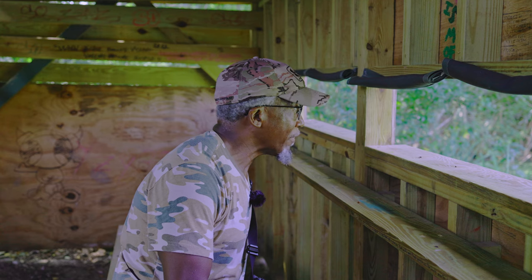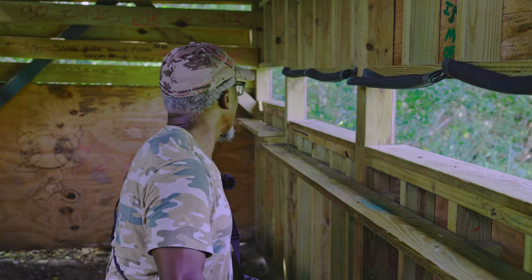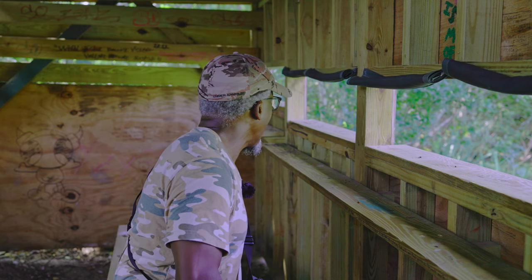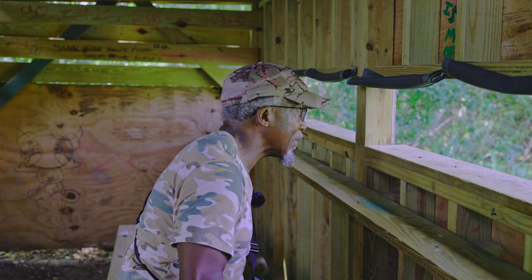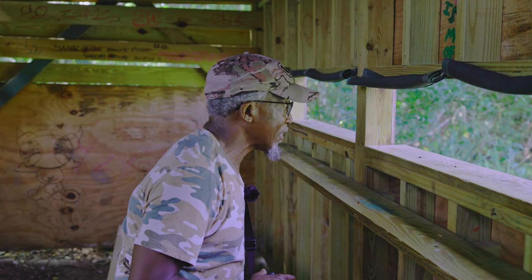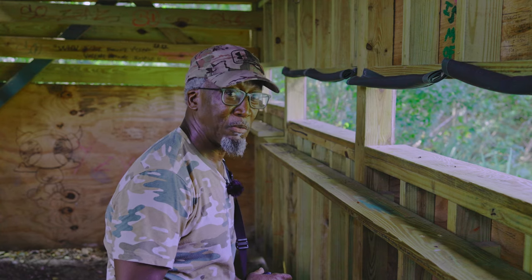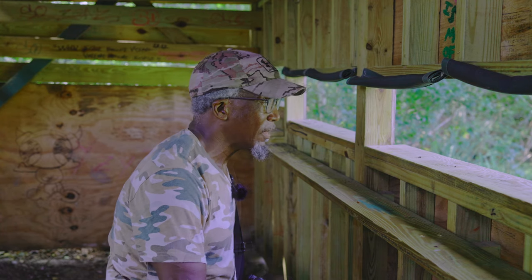So I've heard birds nearby. I'm not sure what they were. And right now there's nothing in view, but it's still pretty early. And there are a lot of insects flying around, so I'm sure that sooner or later, some little songbird's gonna come over here looking for a snack.